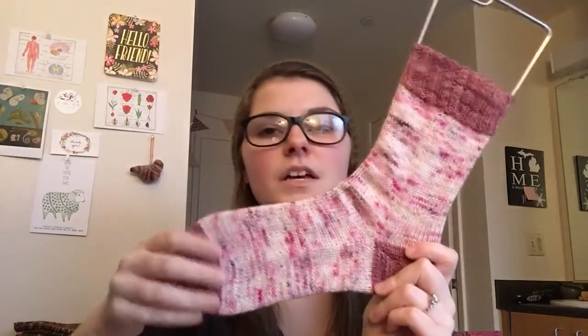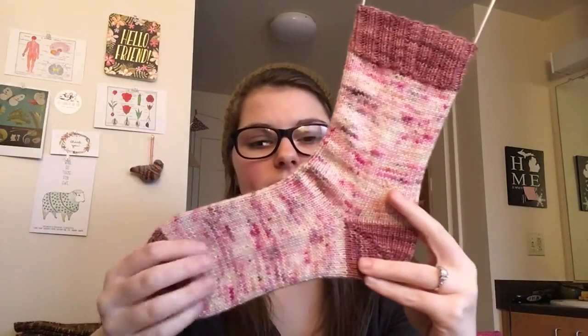And then this colorway is Pandora, and I knit the rest of the sock on her Straza base, which is an 80% superwash merino and, not 10, that doesn't make sense, 20% nylon. And I love 80-20 sock bases. I love the sturdiness and I love the hand of them. So I really enjoyed knitting with her Straza base, and if I want to make socks out of her yarn, I think this is going to be my go-to.